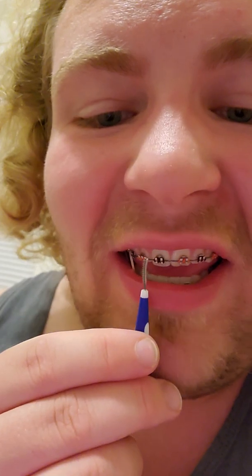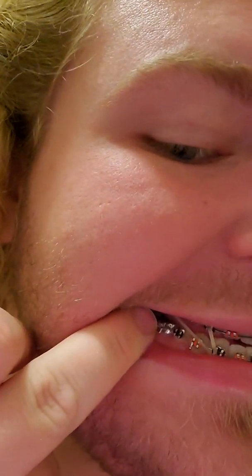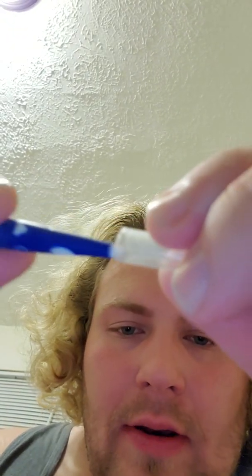And what this is for is it's like a little brush, that way you can brush the sides of your brackets and the back side of your arch wire. And you can get into tighter slots too, like underneath this, underneath that, because toothbrushes may not get in it. And what I was just pointing at is called your band.